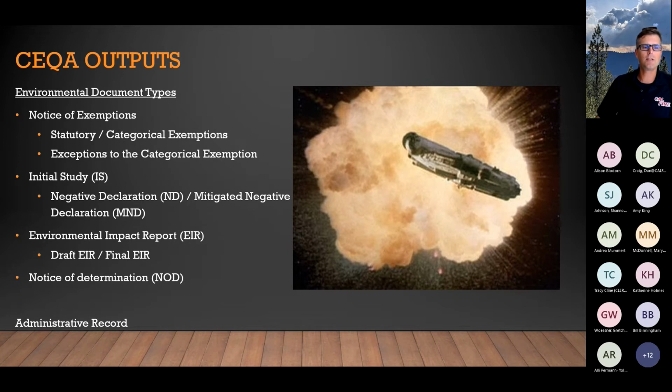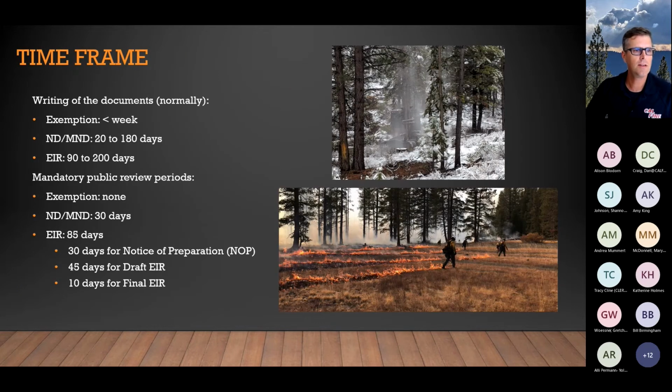Again, I think it's important to understand the administrative record, that kind of shows that track record and can justify why we're staying true to the analysis that has been done. But that's the CEQA process. We navigated it. So well done, everybody. Thanks for staying with me.